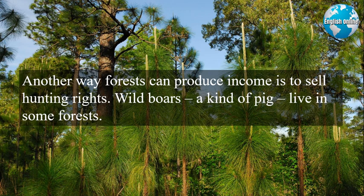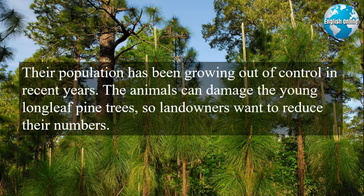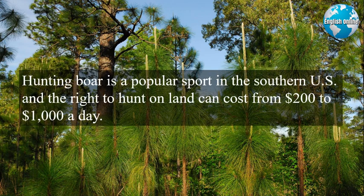Wild boars, a kind of pig, live in some forests. Their population has been growing out of control in recent years. The animals can damage the young longleaf pine trees, so landowners want to reduce their numbers. Hunting boar is a popular sport in the southern U.S., and the right to hunt on land can cost from $200 to $1,000 a day.